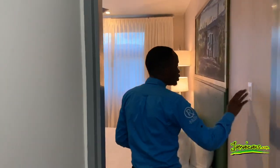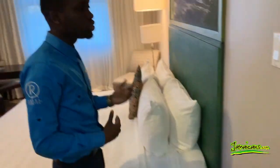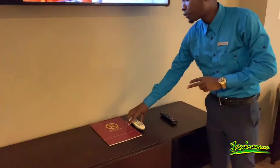Moving along, switches control lamps and also the plugs right here. If you guys want to use the plug, you have to turn on that lamp independently. TV is controlled by digital. You guys get 2 remotes. So this is for the TV, this is for the cable.